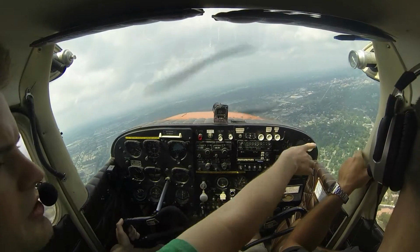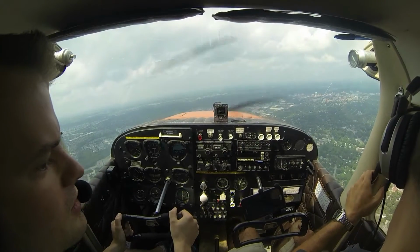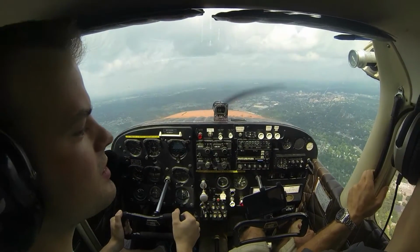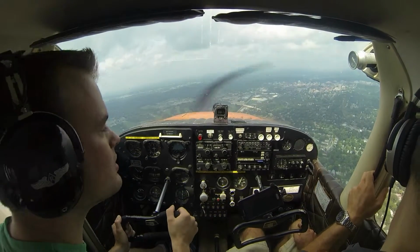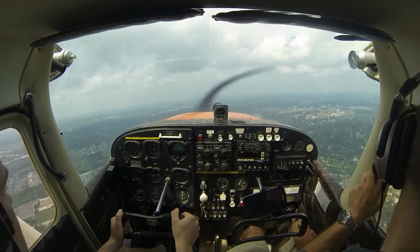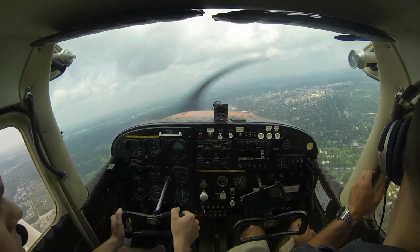There's Stadium. There it is right there. Oh, yep. Sweet. They just put that new roof on, it looks like. Pretty bad. Awesome. We can go ahead and keep making the right turn. We'll track eastbound. Alrighty.